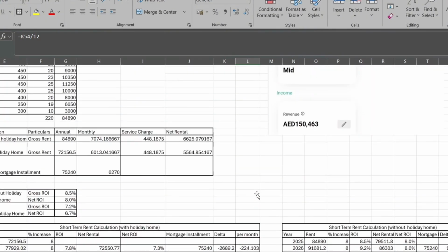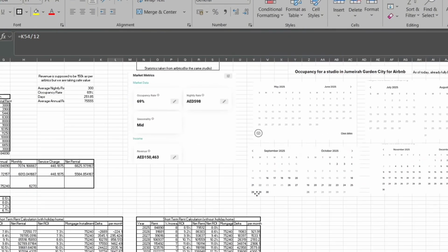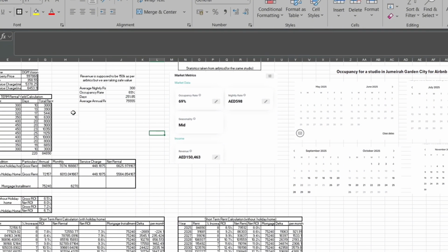So this covers why this area is very prized, this location, this studio, this project.